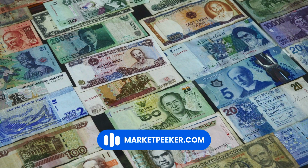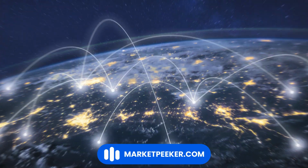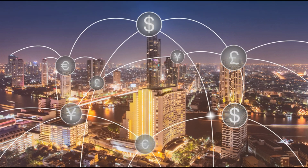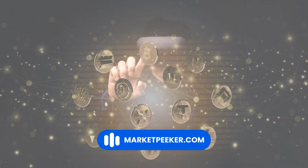Unlike traditional currencies, crypto doesn't rely on banks or governments. It's secure, fast, and global. You can use it to buy goods, invest, or transfer money anywhere in the world without middlemen. But remember, cryptocurrency values can be highly volatile, so it's important to understand the risks before diving in.